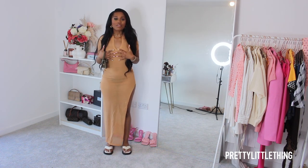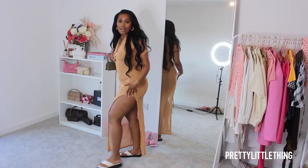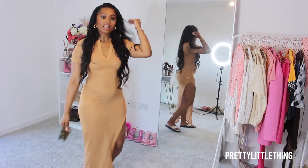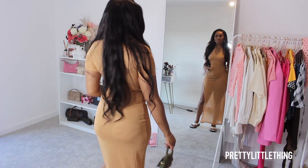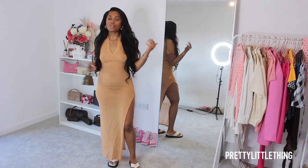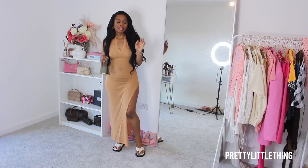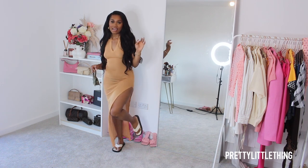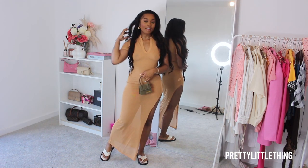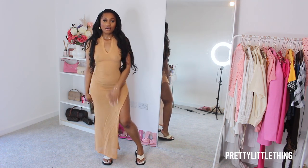Guys, I'm loving this dress. It is definitely a bit see-through, but guys, look at that slit. So in love with this dress. It's such a gorgeous color. I've just gone ahead and of course put my little Jacquemus bear with it, with my PLT sliders. You guys need these. These are a summer hit. Everybody has them, okay? Absolutely need the khaki of this. Yeah, so in love with this dress.